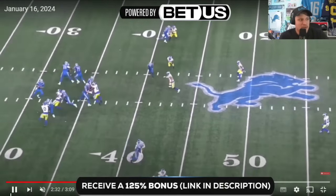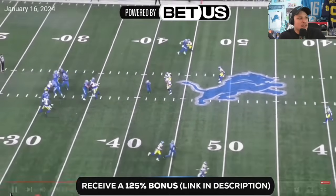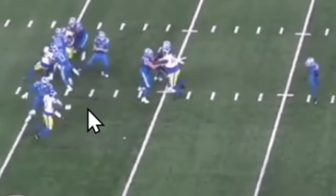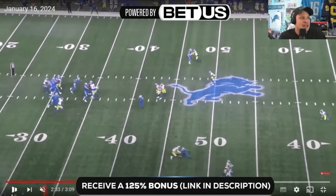Well, you're going to see for Goff, your time kind of runs out. So he steps up here. He's waiting for Saint. Now he could try to get to that second read, but right here, you can see he trips on the tackle's foot. So now he's not in a position to actually throw this pass, and then he just starts to stumble.